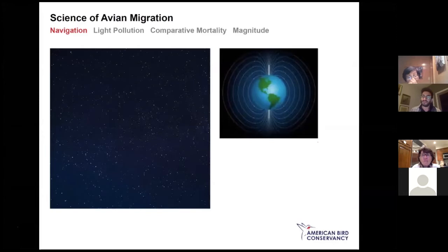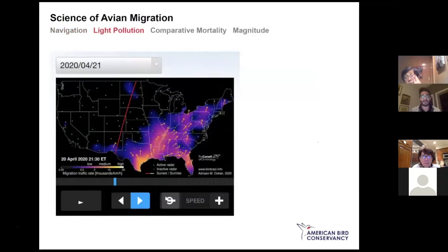Yeah, they're making these incredible journeys, thousands of miles in a lot of cases. Science is getting really good at predicting avian migration. So I just have a little snapshot here of a map that I found on the Cornell Lab of Ornithology's website that tracks avian migration. So avian migration can be tracked just like weather can. So flocks of birds. This was taken in April, actually right after this talk was scheduled.